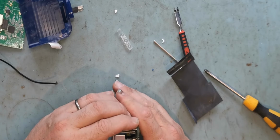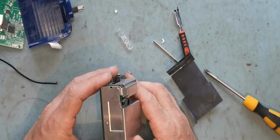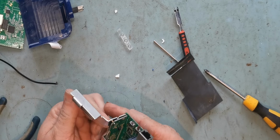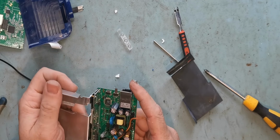So yes, I have unfortunately bent this quite a bit, but we've obviously got a much better designed, better thought out product here. There's a lot of screening in the way. Let's just deal with the screening. So what have we got?